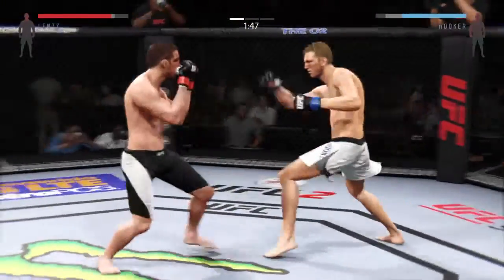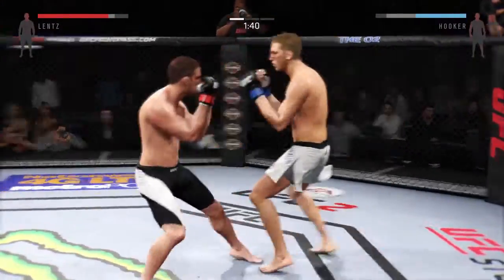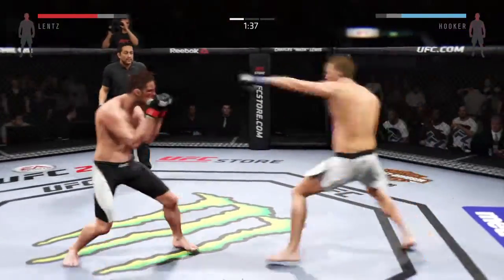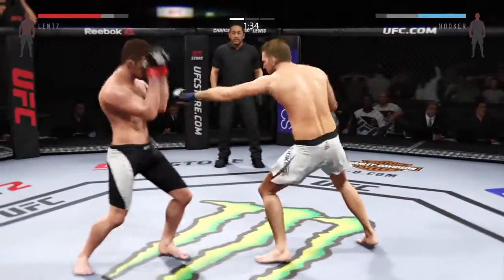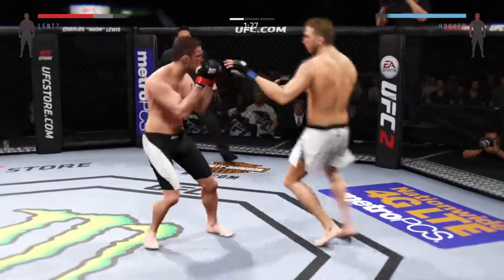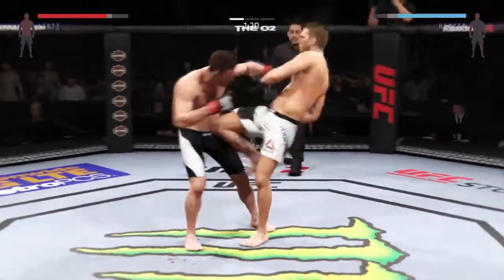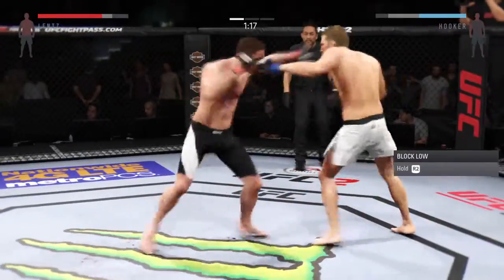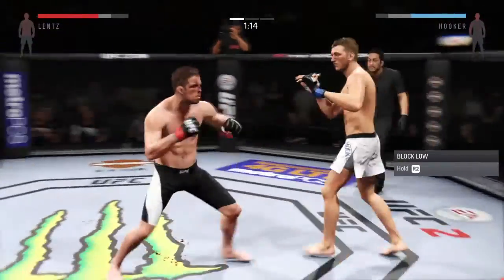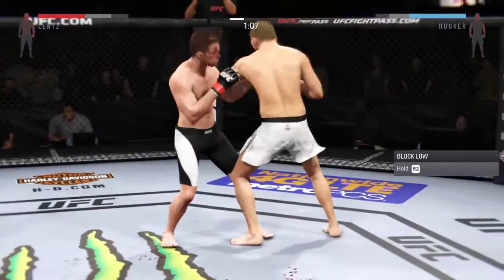He's doing a great job of mixing things up here, keeping it unpredictable. You could hear that one, Joe. Yeah, he got hurt. Good one, too. He is really finding a home for those body kicks. All right on that one. Hooker with a double jab. Man, that jab's really effective here. Perfect timing with his strikes.